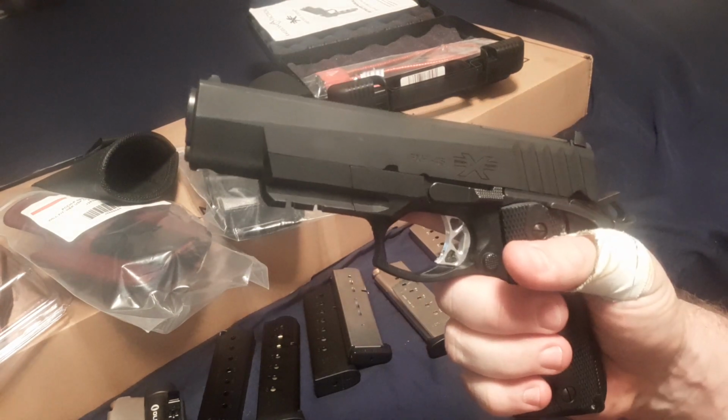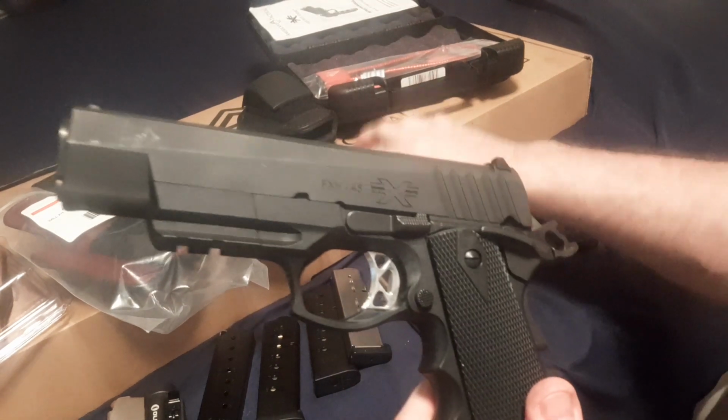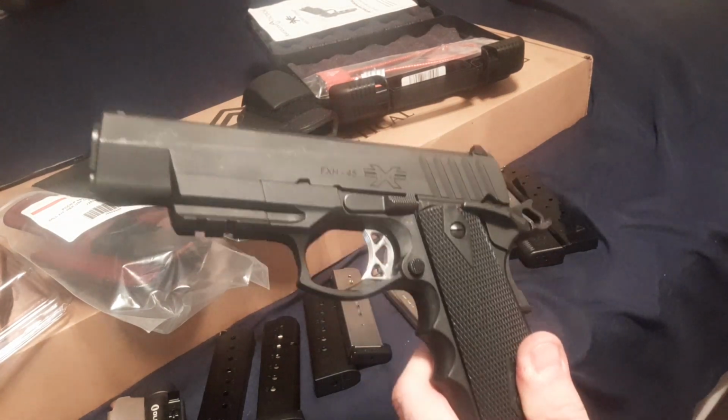Go to the ATI website and check out a lot because they make their own like this here, and they import some really, really cool, lightweight, short stuff. Great for home defense and maybe even SWAT entry teams and stuff like that.